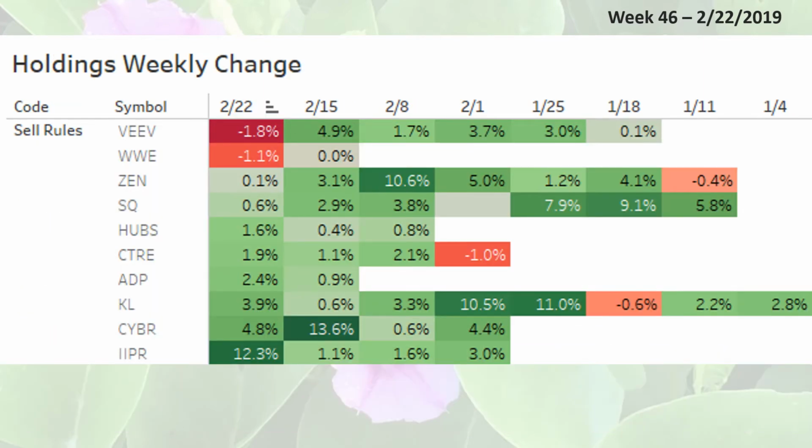I also sort the weekly change by the losers up on the top. I like to see my stocks gaining at least 0.5% a week. And there's 3 stocks, VEV, WWE, and Zen. Those did not meet that mark this week.